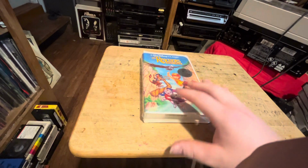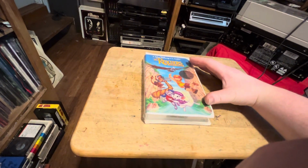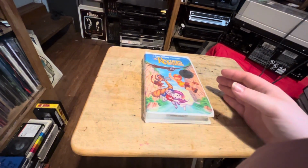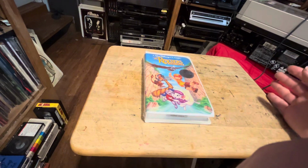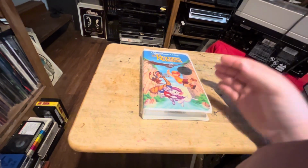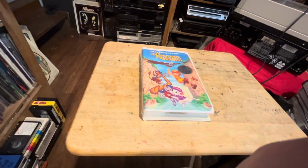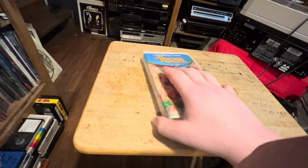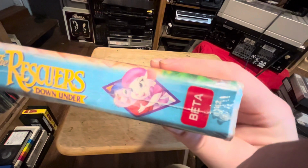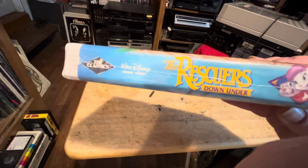Now, of course, this is a beta cassette inside of a VHS-sized shell. They did this starting in the mid 80s all the way up into the late 80s and even the early 90s. There were some beta releases. So this is brand spanking new. How do we know it's a beta? Well, it's got the classic red beta sticker.